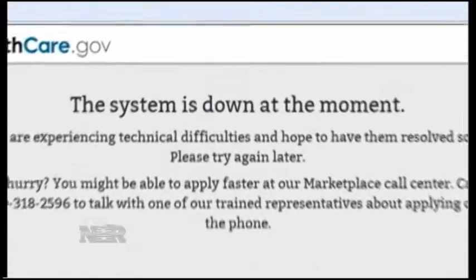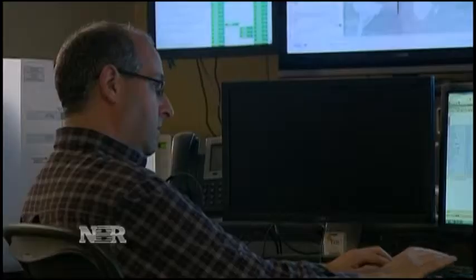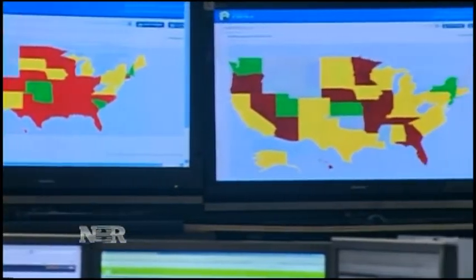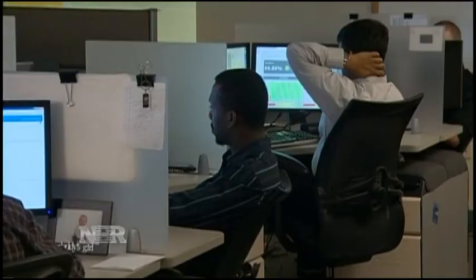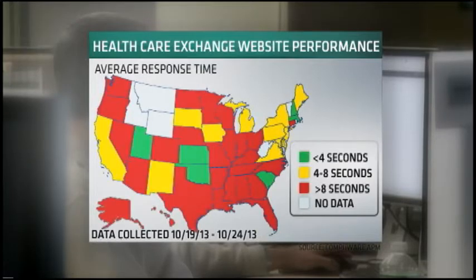There are variations that tend to be affected by geography or which internet service provider you're using or even which browser that you're using. Engineers at CompuWare in Lexington, Massachusetts began independently tracking Healthcare.gov end user experience in mid-October. At that time, users in a handful of states like Oklahoma in green saw pages load with normal 1 to 2 second performance. But for most in red, it was taking well over 8 seconds.